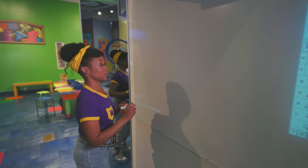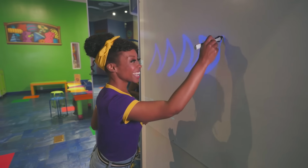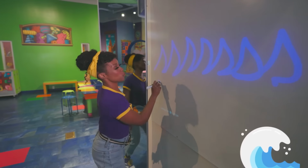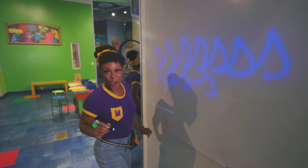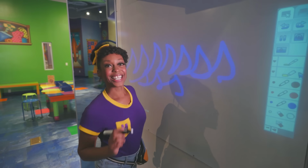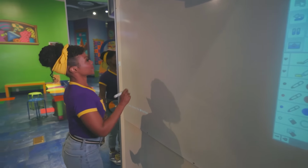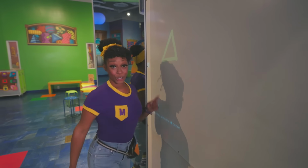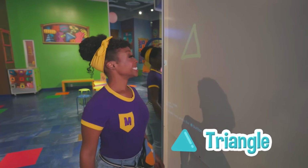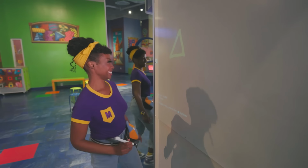Let's see if you can guess what this is. Can you guess? Yeah, they're waves. Just like down in Waterworld. Okay, what else did we draw? Hey, I know. Let's draw some shapes. I like yellow. Do you know what this is? Yeah, a triangle. Just like when we were playing the triangles. Ding, ding, ding.